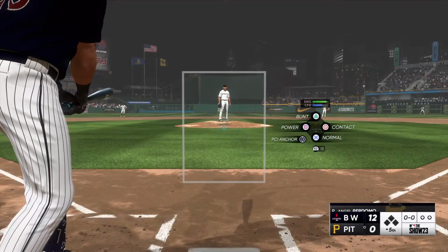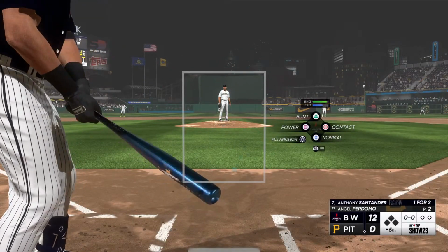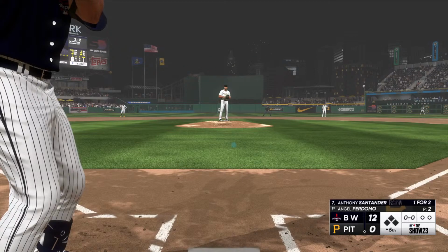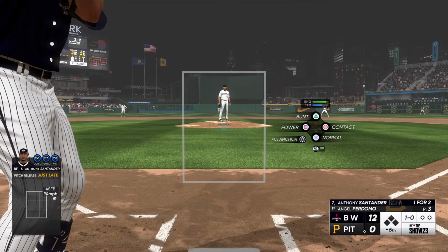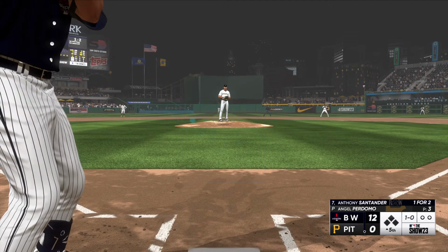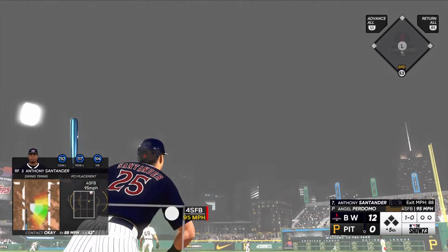At the plate. Anthony Santander. And a pitch. Off the mark there. Ball 1. You know, this group of hitters, simply put, are producing a lot of quality swings. It's been a real team effort already.